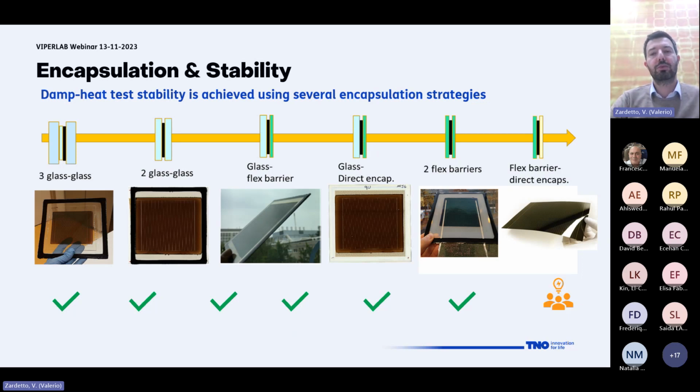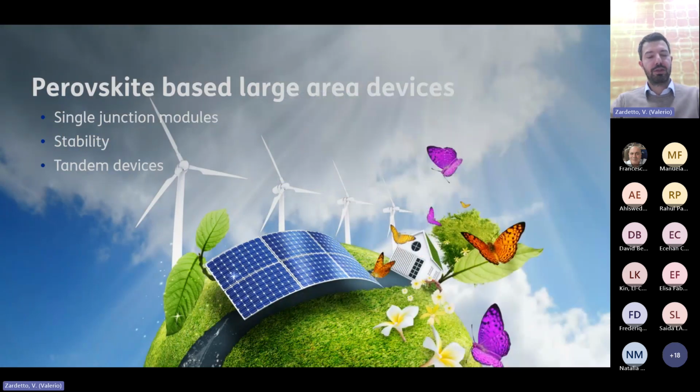We also have experience doing what we call direct encapsulation, where we have a thin film structure on top of the real device. And because we also work a lot with flexible devices, we developed the encapsulation procedure for having a fully flexible device. And we are currently looking at how to do the direct encapsulation on a flexible device.